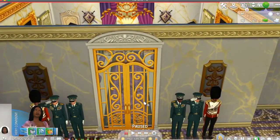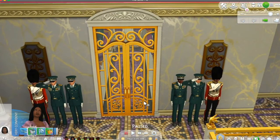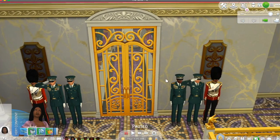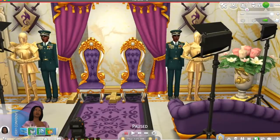The Queen and King are about to address fellow monarchs in regards to a special announcement, but it's not big enough to where they need to do it over dinner, so they decide to call them to the throne room to give a minor speech. So this is the entrance, a pure white marble and golden door, and we have again our military and our royal guards to make sure that they are safe, and we enter into the throne room.